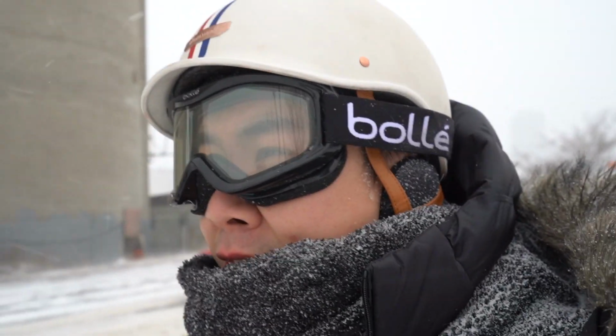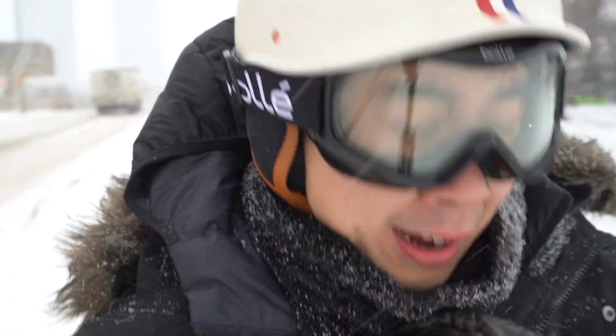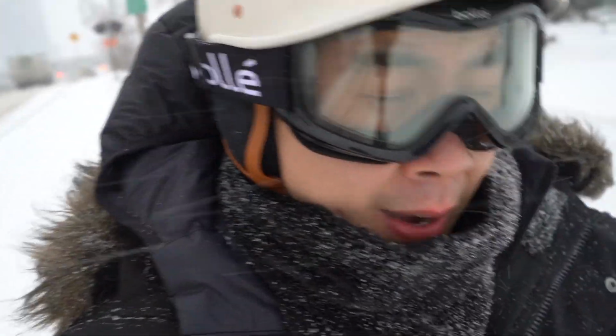Right now we're heading off to the Rebel Dock, where there's supposedly a skyline of Toronto, but it might be all blacked out. The ice might be frozen, and it might just give us an opportunity to get some crazy shots out on Lake Ontario.